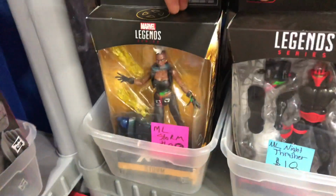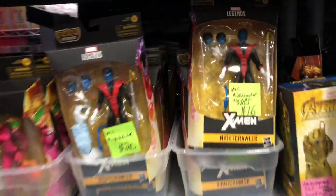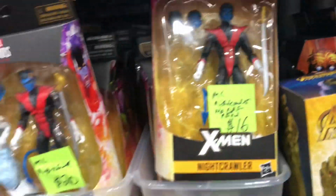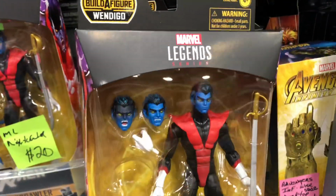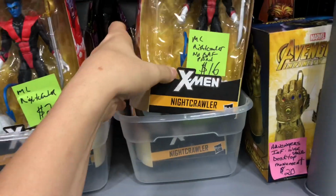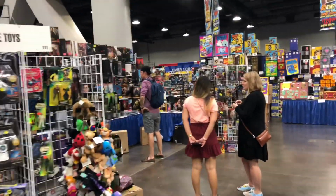The Storm. Let's see. Anything good over here? Weather Storm. Thrasher. That Nightcrawler for 16. It's crazy. It was a really good figure though. No more Legends though. No more Legends. Let's see what everyone's doing over here.